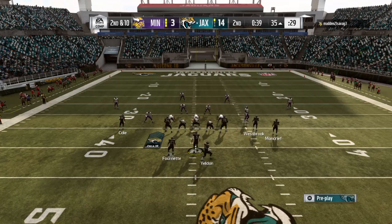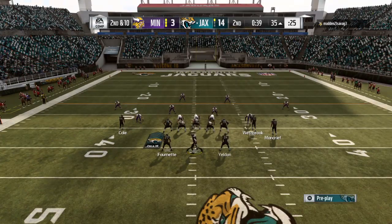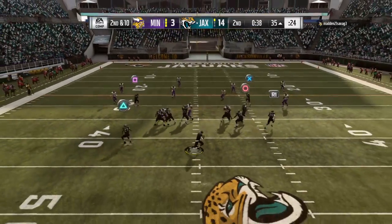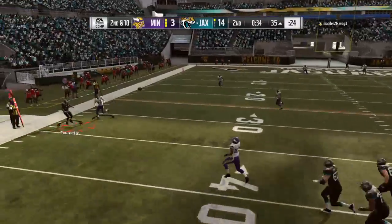I like where their headspace is, though. I mean, I really like the thought process, right? You got a guy who's already scored 1, right? You want to go back to him, continue the hot hand, and make them adjust to you defensively. I like what they were trying to get done.